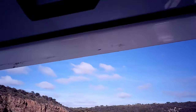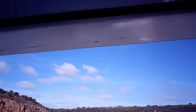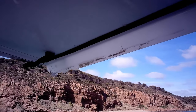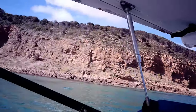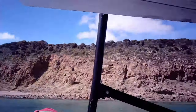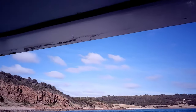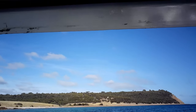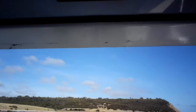Just to the west of Smith Bay, and this is where they swim with dolphins. They come out and they can be huge pods of dolphin that you swim with. Ashwood Bay. We're gonna just sit here and let them come to us.